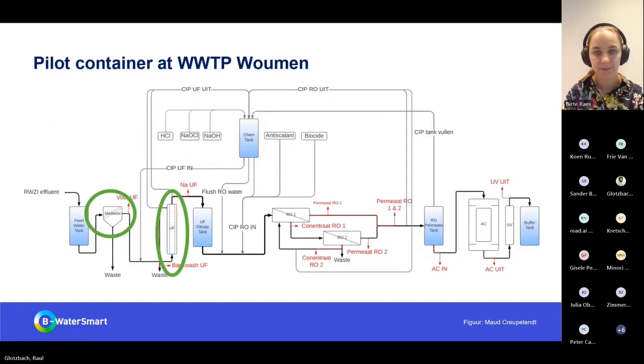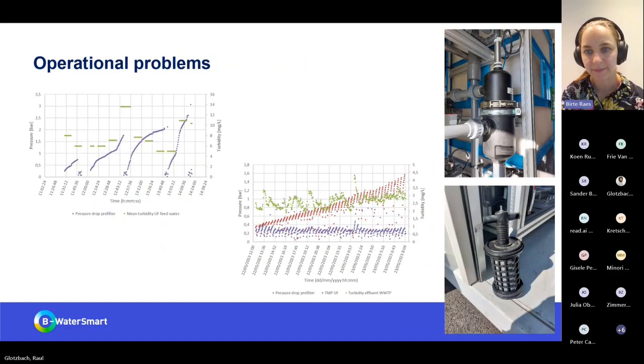Next slide, please. And then, as I said, the quality is not the only thing to look at. We also experienced some operational issues, which we had to investigate further. These operational issues were situated mainly at the pre-filtration and at the ultrafiltration, as indicated in green. On the next slide, you can see some pictures from this pre-filtration. It was a small grid of 100 micrometers. You can see on the graphs in purple the pressure drop over the pre-filtration, and in red the pressure drop over the ultrafiltration membrane.